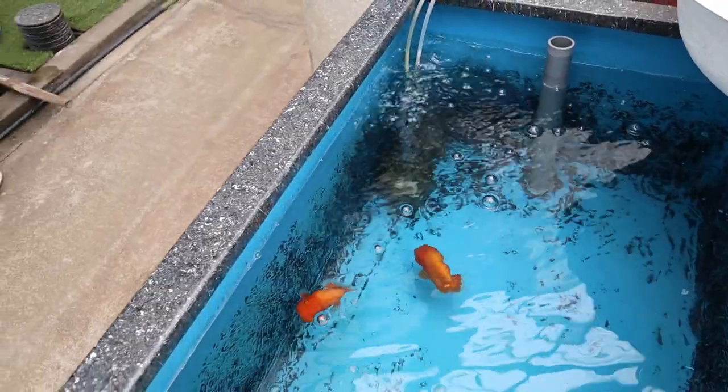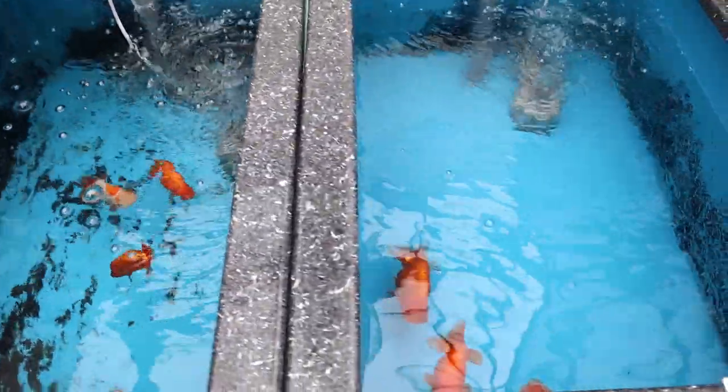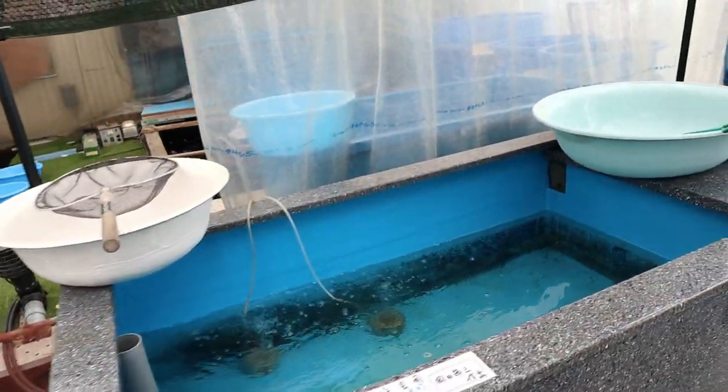There's a few ranchus here. These are a pretty nice sized ranchu. And then take a look at this. These ones are even bigger. Look at the color on this guy. I like the white and the red together.